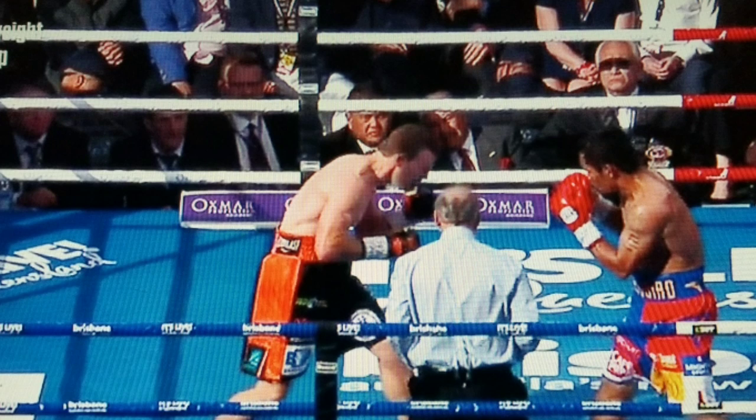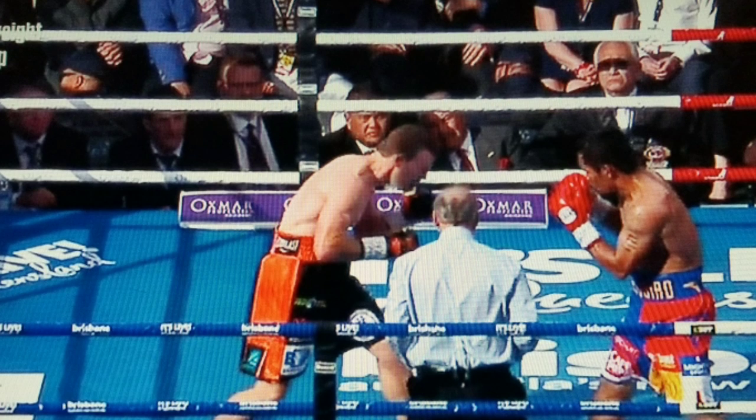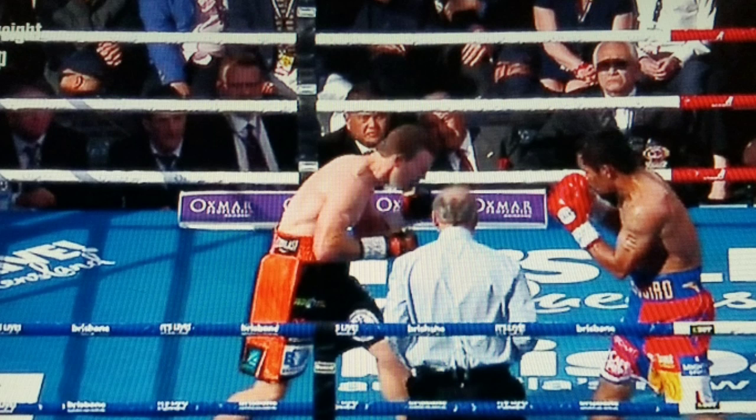Oh! Manny Pacquiao finally landed that left hand right on the spot, and he just knocked down Jeff Horn in the eighth round. A minute and 20 seconds left. Pacquiao is swinging wild, trying to land a left hand again, but he's kind of telegraphing it. Jeff Horn jumped right back up. He doesn't look like he's that hurt.